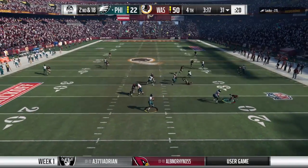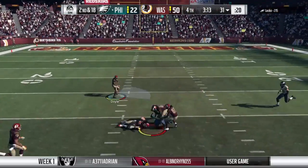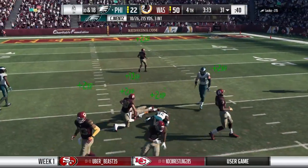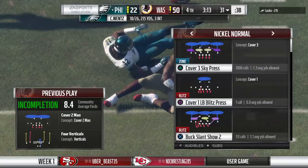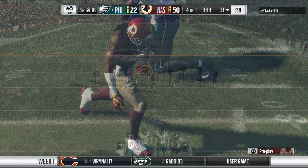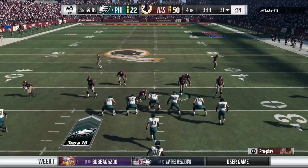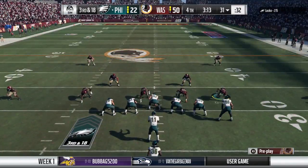Now Wentz throwing on second down. He's going to air one out. And the hit jarred it loose. It's incomplete. This defense was definitely alert to the possibility of the deep ball, and they were more than ready for it. They've got the lead, fourth quarter. Maybe we can expect more passes like that downfield.